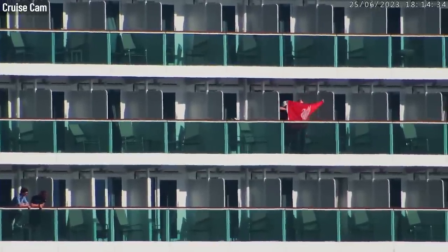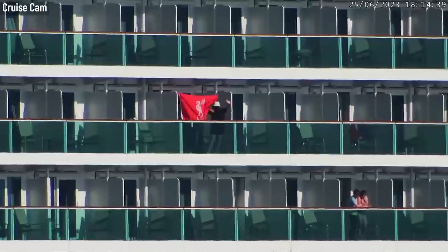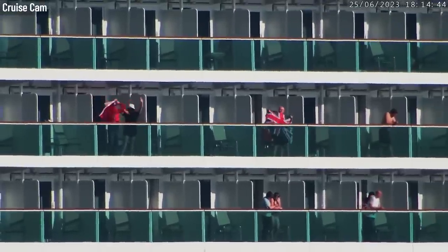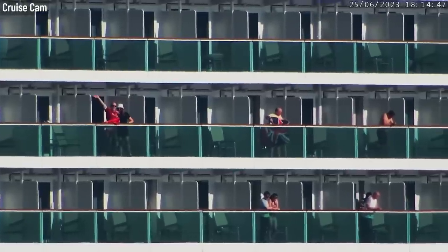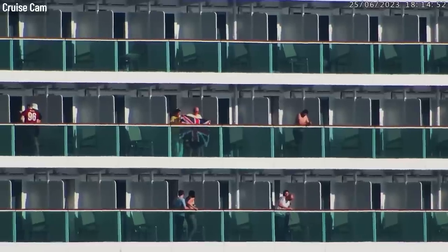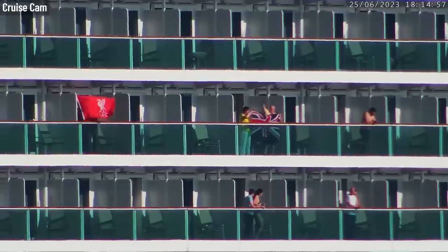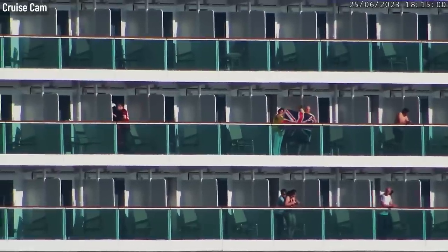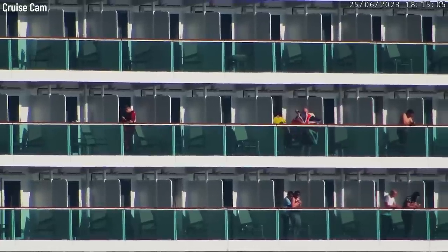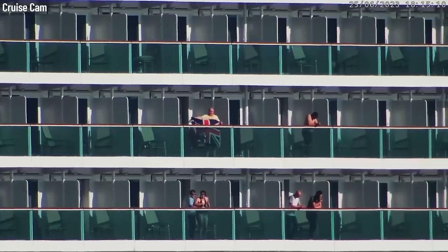I think it's some sort of football team. Football knowledge is weak. Good effort though. Oh, I've got a Union Jack as well. Oh, we've got all the flags flying today. See what I mean? It's very much easier to see what's going on when people are flying flags. I think that's Liverpool Football Club, isn't it? I'm sure someone will correct me if I have that wrong. Excellent. Well done, shipmates. I like that display.